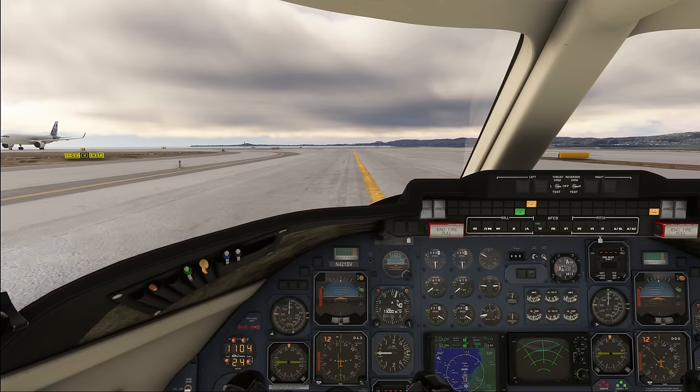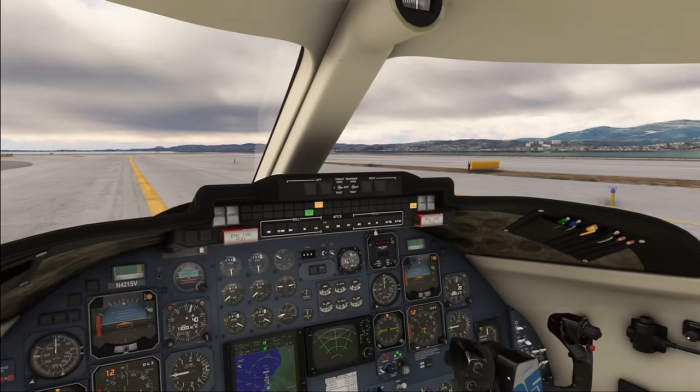04 left. Lufthansa 47 Golf, Nice Tower. Bonsoir, number 2, continue approach, runway 04 left.